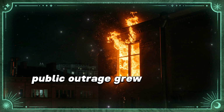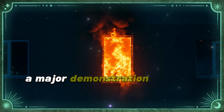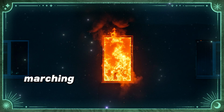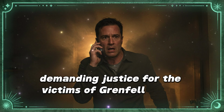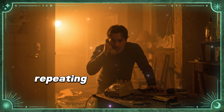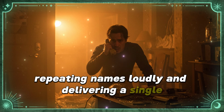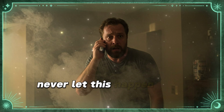Public outrage grew so much that in September 2017, a major demonstration brought thousands of people marching through the streets of London, demanding justice for the victims of Grenfell Tower. They carried posters with photos of the victims, repeating names loudly and delivering a single, clear message: never again. Never let this happen again.